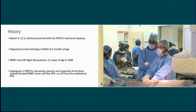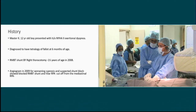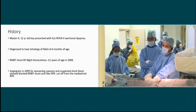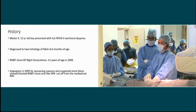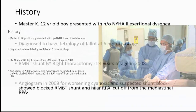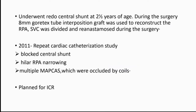Good afternoon. The present patient is Master K, a 12-year-old boy, presented with history of NYHA class 2 exertional dyspnea, diagnosed with tetralogy of Fallot at 6 months of age. Right modified Blalock-Taussig shunt was done by right thoracotomy at 1.5 years of age in 2008. Angiogram in 2009 for worsening cyanosis and suspected shunt block showed a blocked RMBT shunt, and the hilar RPA was cut off from the mediastinal RPA. So he underwent redo central shunt at 2.5 years of age.